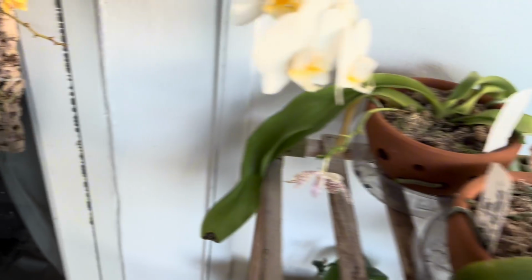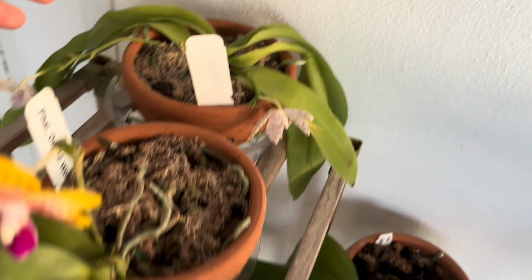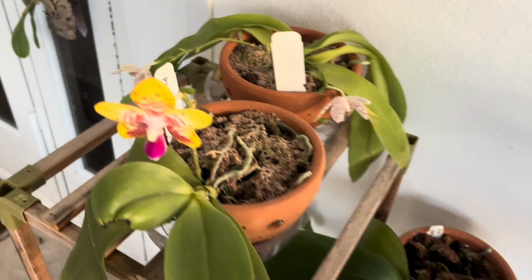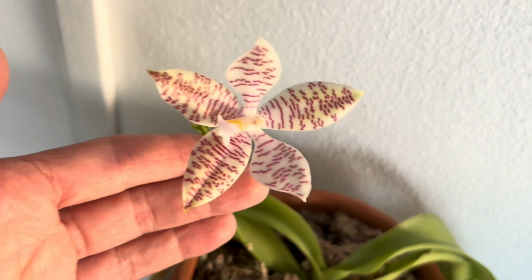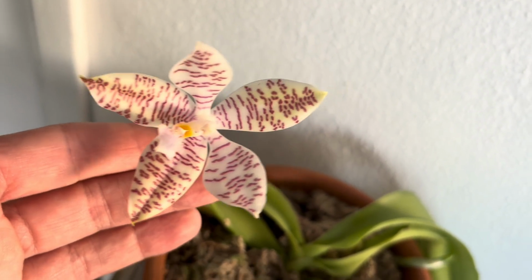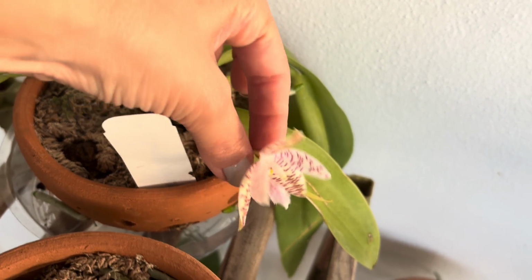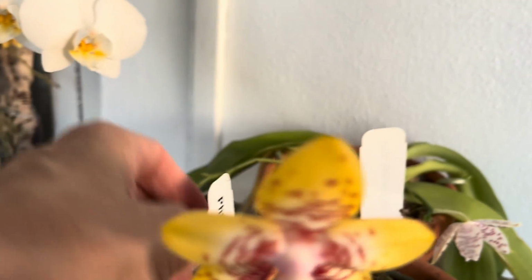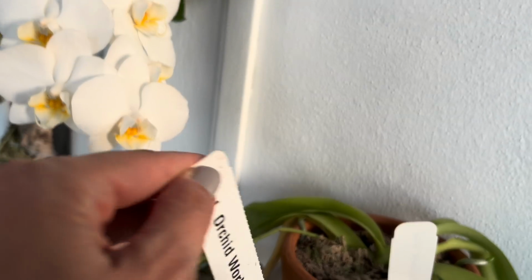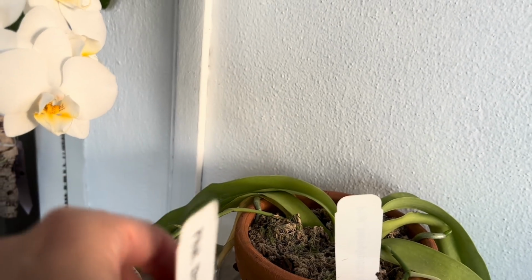And over here, this is my novelty Phal section. Most of these are from HC orchids. Some are not, but I will try to remember. This is a hieroglyphica from Pam at Orchids in Bloom with 2 lovely flowers. This one, let's see, I think this one was from Camila's Garden. Phal, it says Orchid World, but I have another one that's Orchid World, and it's a little different. So I'll show you that too.